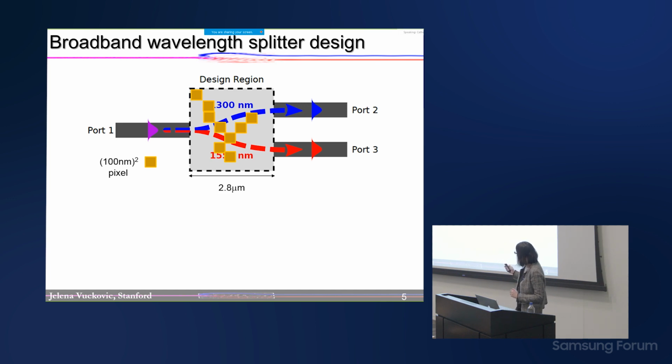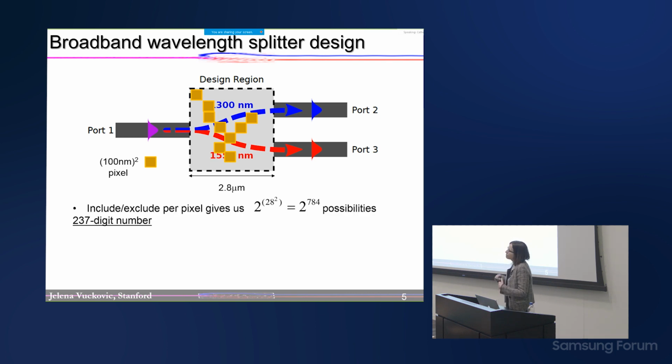and try all the combinations of silicon and air or silicon and oxide for these pixels, right? And see if there is any combination there that would work as this wavelength filter, right? So that would be potentially an approach that would work. But unfortunately, the parameter space, even for such a small device, is so large that unless you are extremely lucky, you will never be able to find the optimal solution.